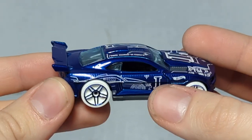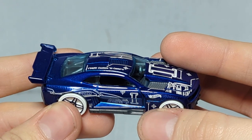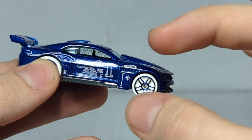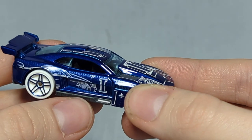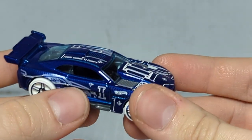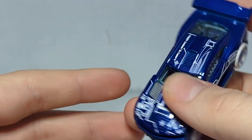The side panel features the letter I in white, some crosshairs here and there. We got some drafting size scales right there. Hot Wheels logo in white, and then we have the car. The car that we are holding in our hands is drawn on the side of the vehicle in white as well, like it is a blueprint.